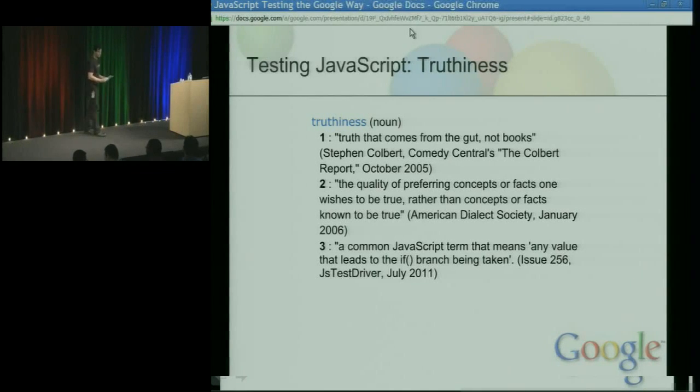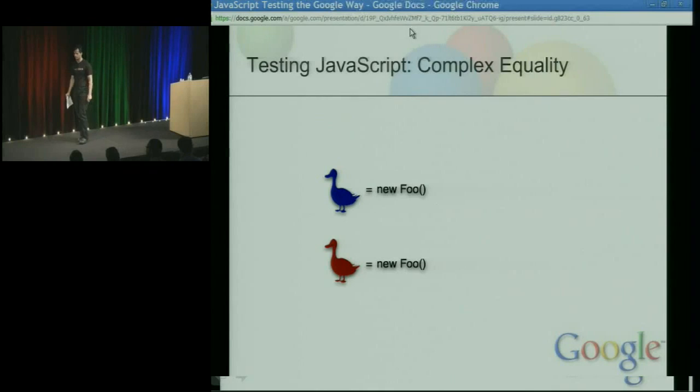So that's the basics of type coercion, but type coercion only really applies to primitives. What gets fun is when we consider complex equality. Now we're dealing with ducks, folks. Because they're both instances, nothing's been modified about this. We have the blue duck, we have the red duck. However, the catch here, and I love this, is they do not equal each other.